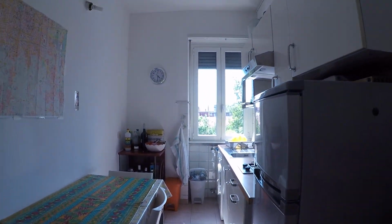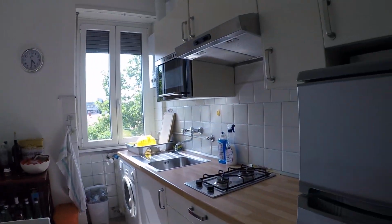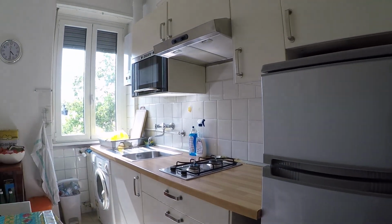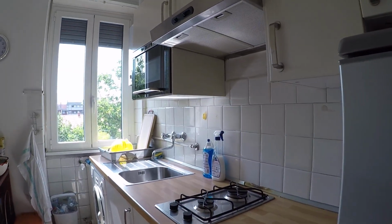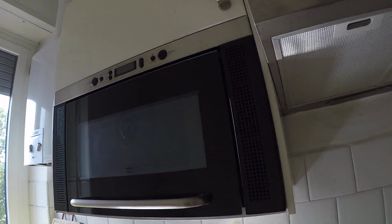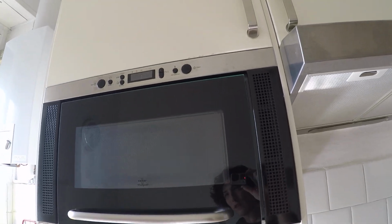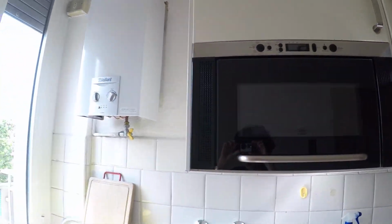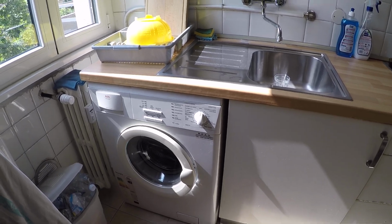Here we are, this is a small one, but it's fully equipped. We have got a table and we have got everything we need. We have the fridge. There is a little stove. We have got an oven. It's a combi oven, so we've got a traditional oven and microwave. And we have got here the washing machine. There is no dishwasher here.